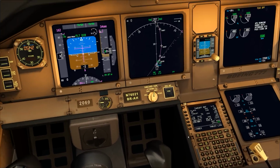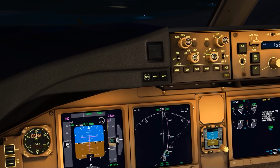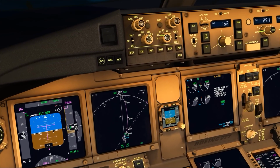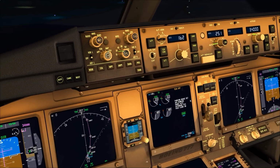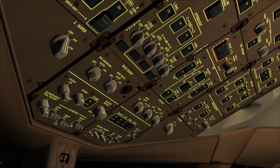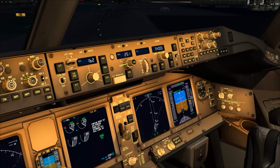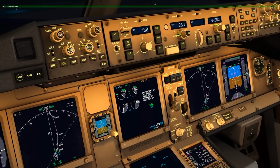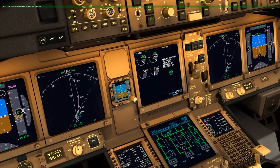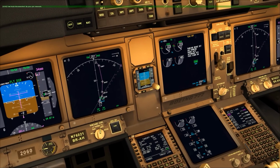Alright, so TCAS is set. We won't need weather radar or our terrain information, so go ahead and leave those off. We'll just fly with TCAS on our departure. And we'll take a look at our overhead, make sure everything's extinguished on the hydraulic, bleed air, and fuel side. Take a quick look at the electric panel. Looks good. At the hydraulic panel. Looks good. And we'll just take one last look at the engines. Alright, all that looks good.